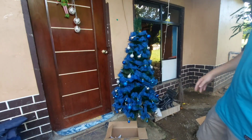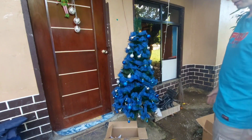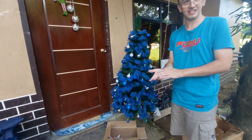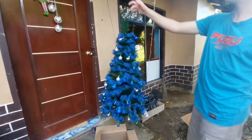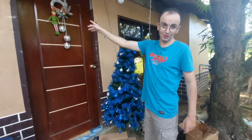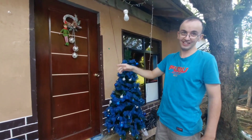Almost done. Well, the baubles, you mean? We still have to put on the lights. But look at it, guys. And there's the elf hanging on the door up there. Can I see the elf?